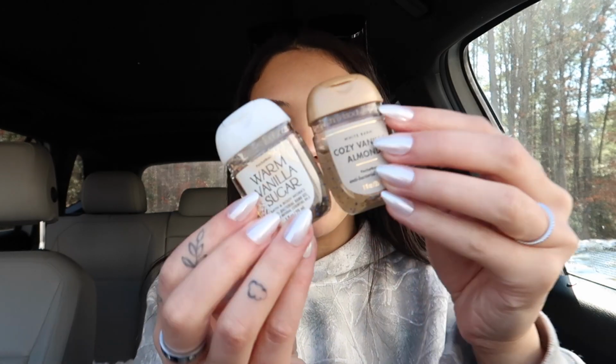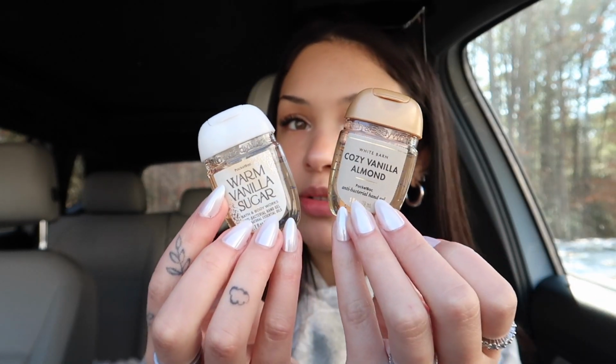But I love Bath & Body Works. I love their air fresheners. So I was like, let me just try one of the car ones. And so far, this is good. I have lavender vanilla in here now. Also from Bath & Body Works, I got hand sanitizer. I got the warm vanilla sugar and cozy vanilla almond.